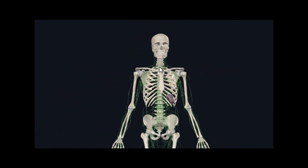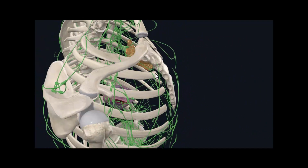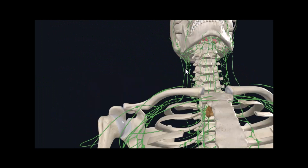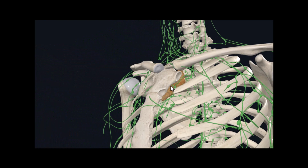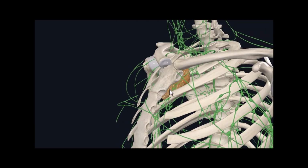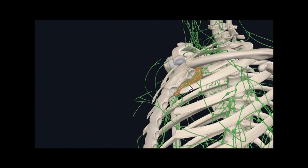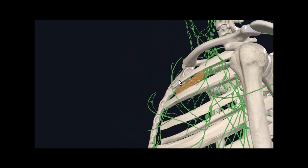So here we have the lymphatic system, and behind the sternum, we actually have the organ called the thymus. It's right there. So the T cells, which are derived from the red bone marrow, they will actually go into the thymus for further training. And the thymus helps in the immune response. And as you age, the thymus atrophies, so it becomes smaller and smaller, and that's why older people are more prone to being sick or to being infected with bacteria, because the thymus can no longer elicit such a strong immune response.